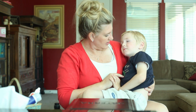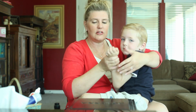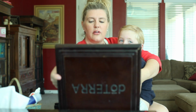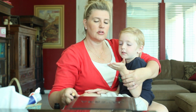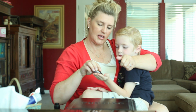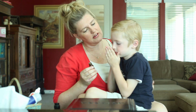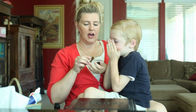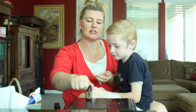We have a couple of things for aromatical, don't we? So show them how to put it in your hand. Let's take your favorite oil again. You love wild orange, right? So we're going to use wild orange. We're going to put it in your hand, and you're going to rub it together, remember? Rub them together. And then breathe it in. Is that your favorite? So that's aromatical.